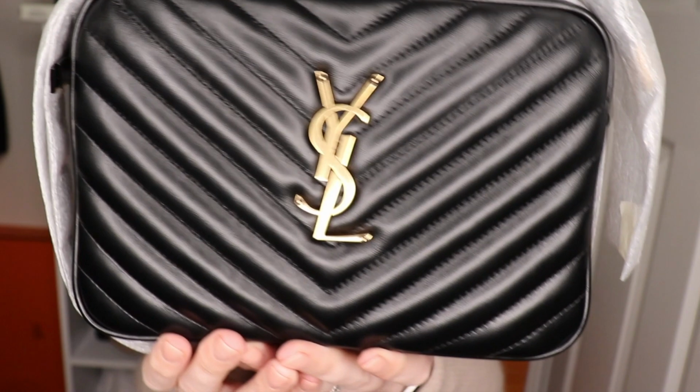And then, without further ado, here's what I purchased, and it is the Saint Laurent Lulu camera bag with this beautiful chevron quilting with a shiny gold hardware. It is a little more antique just because that is the gold that Saint Laurent does, but it is definitely more shiny than a Gucci. You know how Gucci really antiques their gold? This is definitely more shiny than that. So let's undo some of these straps around the bag.